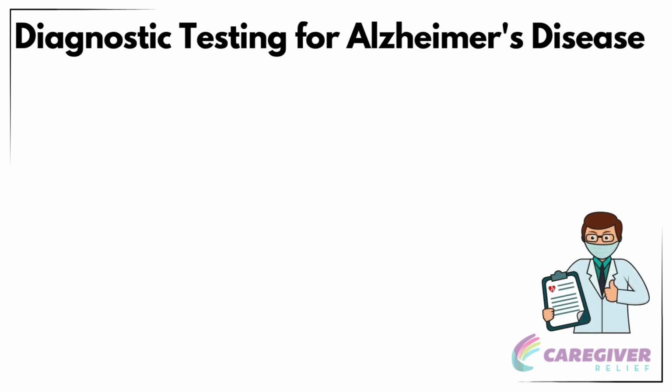Diagnostic testing for Alzheimer's disease. The diagnosis of Alzheimer's disease involves a comprehensive approach that includes medical history, physical and neurological examinations, and various diagnostic tests. Early and accurate diagnosis is crucial for managing Alzheimer's effectively. Here's an overview of the key diagnostic tests.